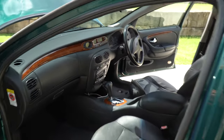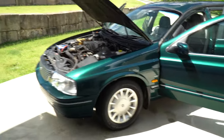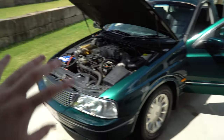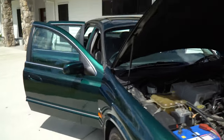It's got 123,000 kilometers on it, which for 22 years old, I'm going to say is quite low. My 2009 has got more than that. And honestly, it's just been really well looked after. This isn't a for sale post, don't think that it is, although, I mean, it is for sale. So if you do like it, sure, hit me up.